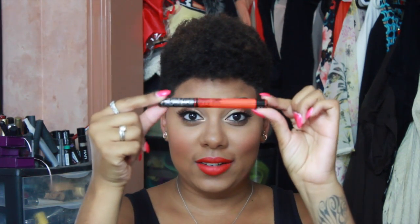Last but not least is one of my favorite inventions in the entire world, and that is Kat Von D's liquid lipsticks. There are a ton of liquid lipsticks out there, but for some reason I always go back to hers. So these go on like a high pigment gloss, absolutely stunning, and then they dry into a super matte finish lipstick. And this is no ordinary orange.